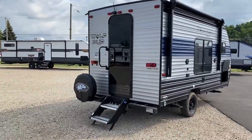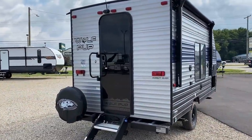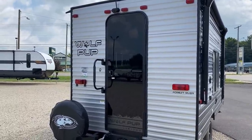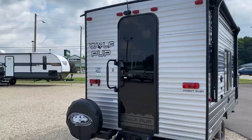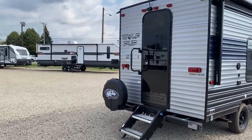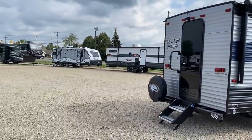Regardless, starting back here, like all the Cherokees, you have that smexy tempered glass front, rear entry door there that does, remember, have that full viewing window. It's anti-slam, so it doesn't bang against the side of the trailer when you open it up. And again, how interesting is it that you just come back here?